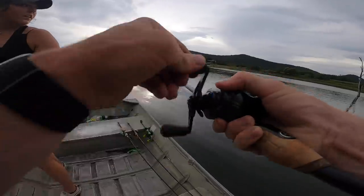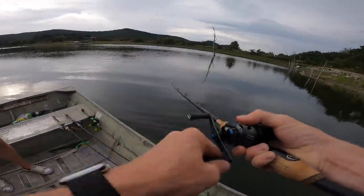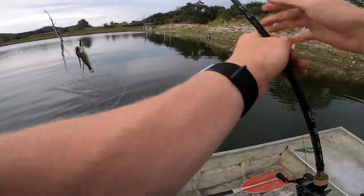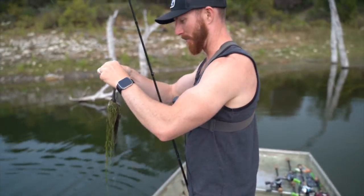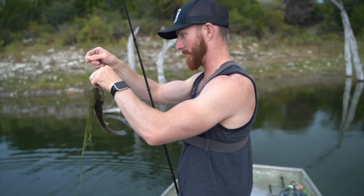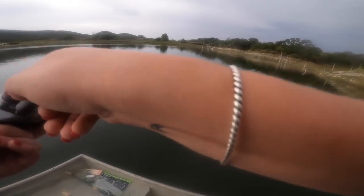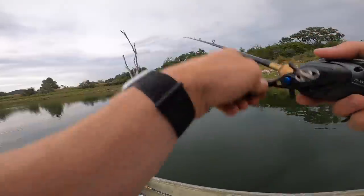Got him. Oh gosh. Oh my goodness. Wow. That was pretty close to the same tree you caught the big one off of, but this is like the skinniest bass of the whole trip. What the heck? Oh, got him. Nice. Yeah.